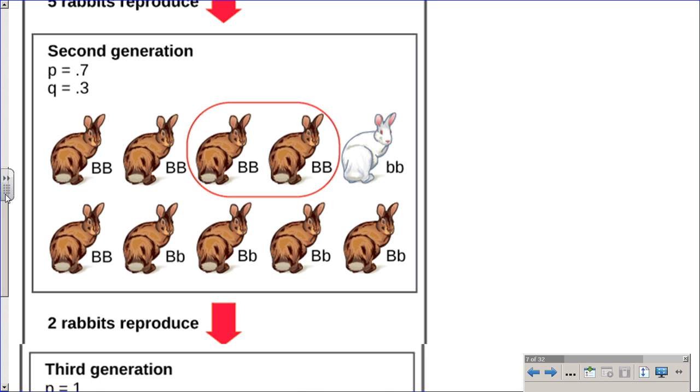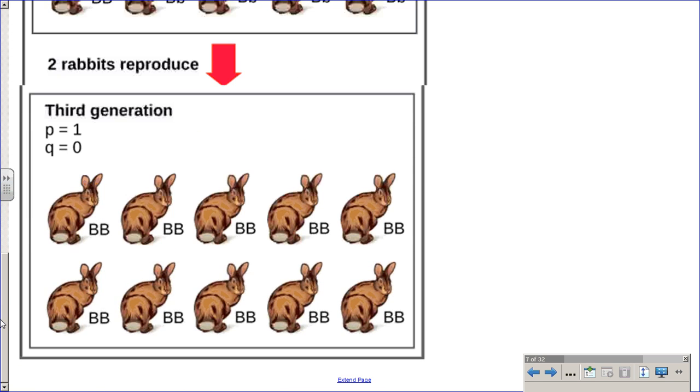Then the next generation changes again, and do you see any little b's at all? No. So all of them, 100%, are homozygous dominant, so then we have 100% big B's, which is what the P right there represents.